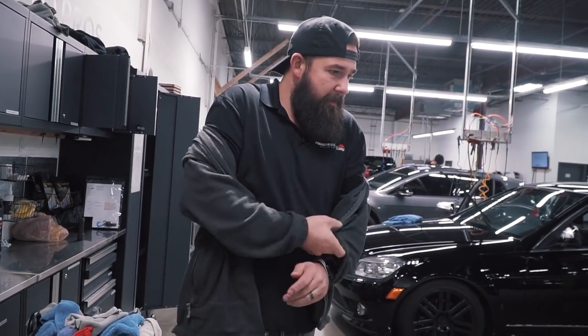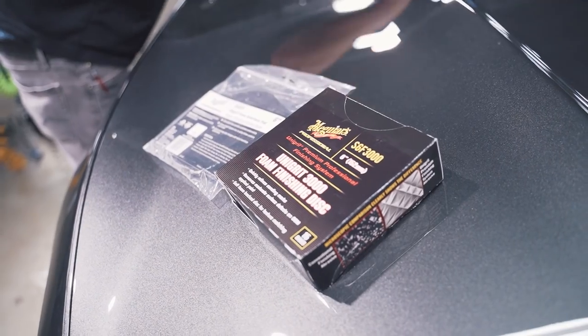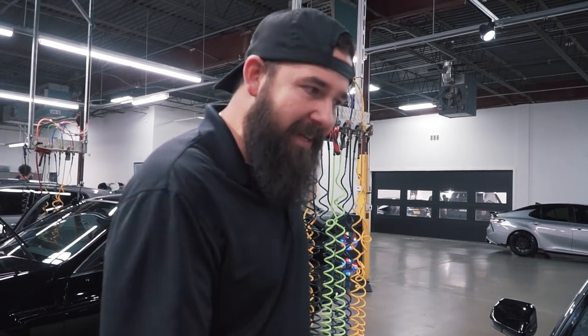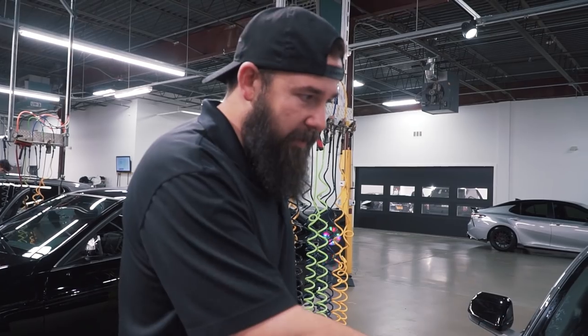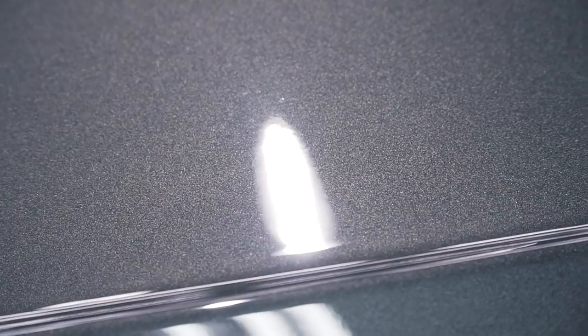Let's see if we can make it look better. I'm gonna just do these bigger sections and just do a light sand on it and see if we can get all that pitting and all the roughness just flat so that the paint protection film sits down and it looks better. You can see it even just standing here, little pinholes all over it.